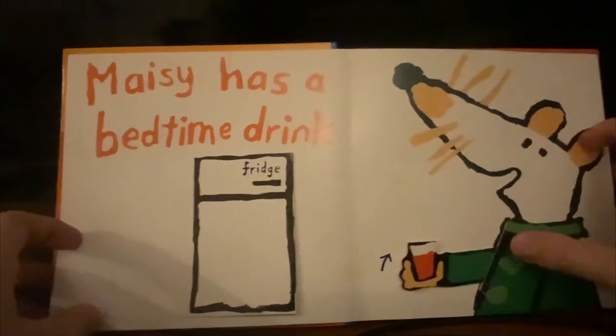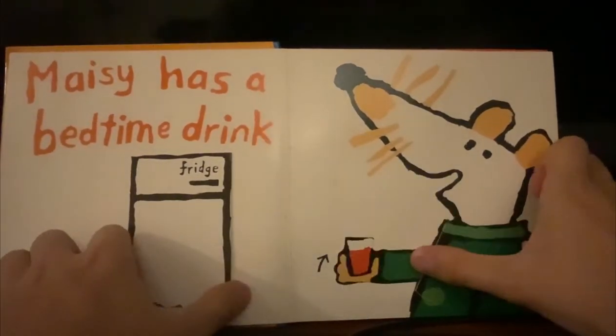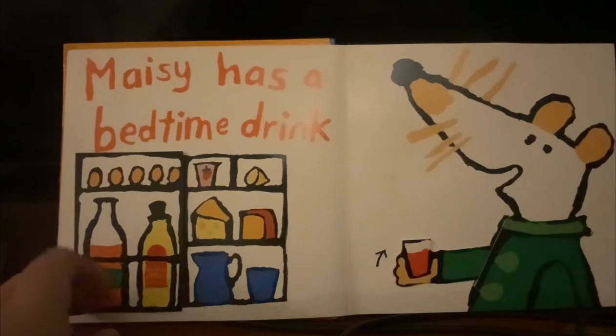Maisy has a bedtime drink. This is Maisy's fridge, where she keeps all her food and drinks.